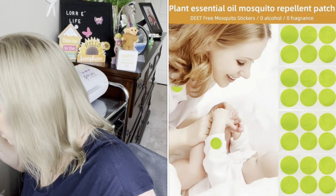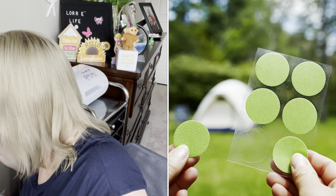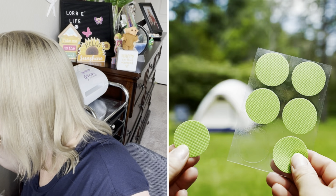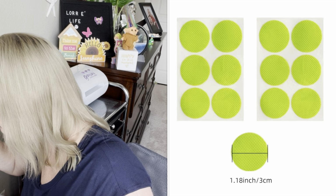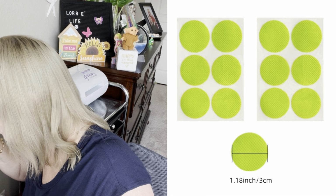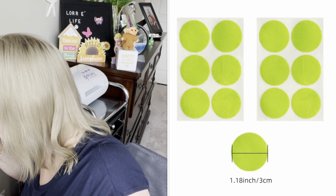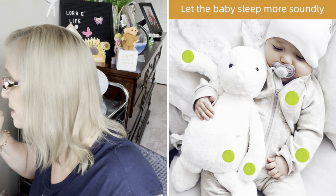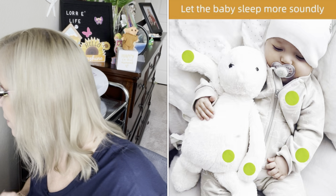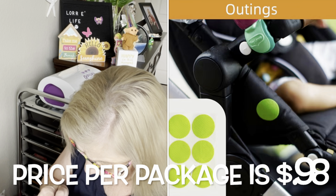They are called 24 Packs Mosquito Repellent Patches. It says stickers for kids and adults for traveling, outdoor and indoor activities. So these were 98 cents.